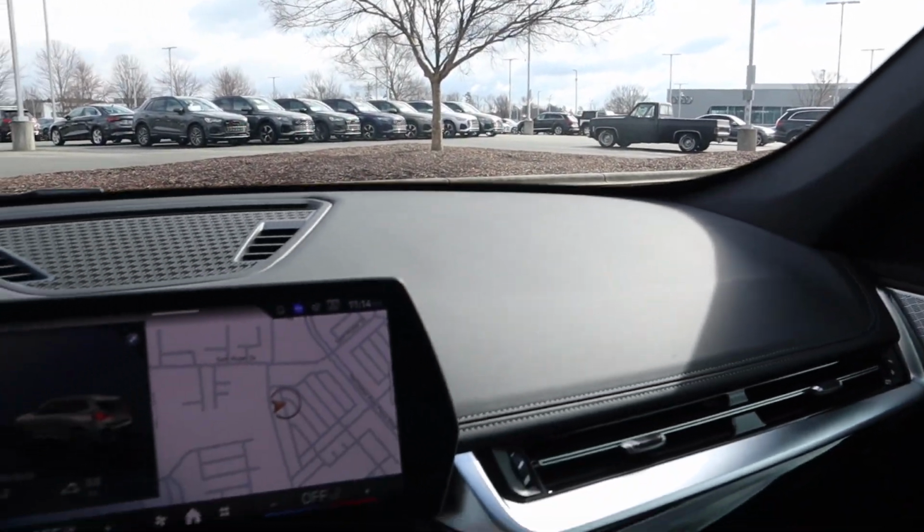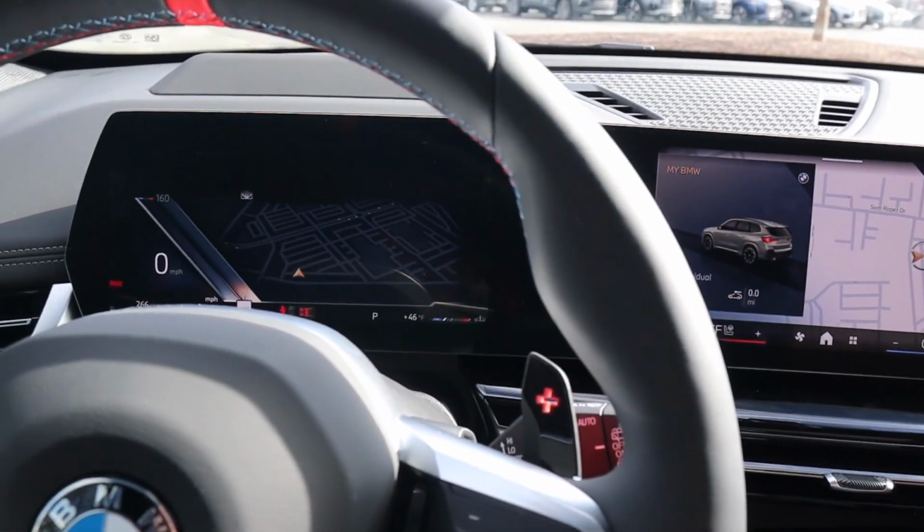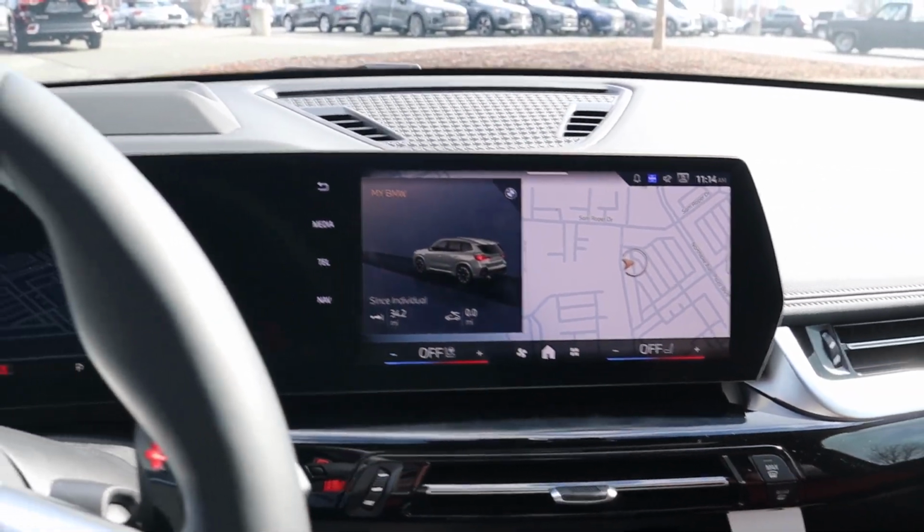Leather covers the entire dash, and then making our way to the infotainment system, what I like about what BMW has done is that they have minimized this all new curved screen.